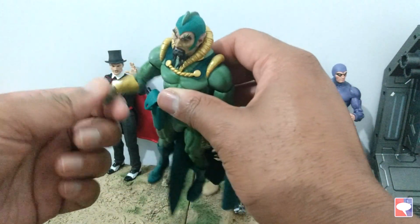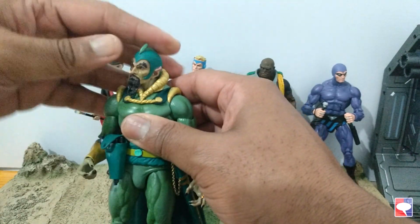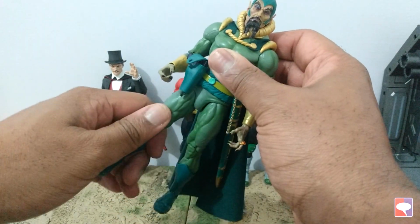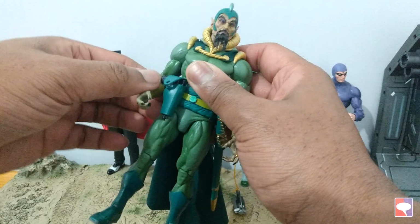You'll notice that this Ming figure does not look like the Yellow Scare anymore. Ming was one of those characters that looked like Fu Manchu and the Yellow Fear before the Second World War. I'm glad that this was cleaned up here.